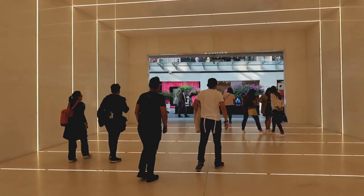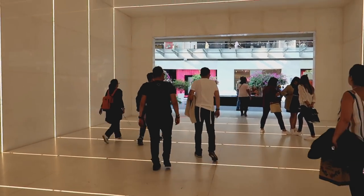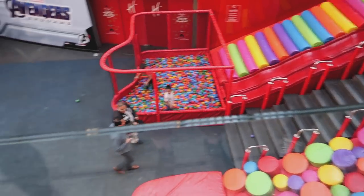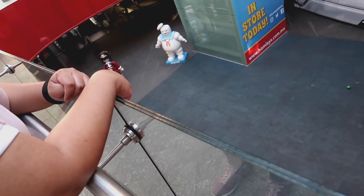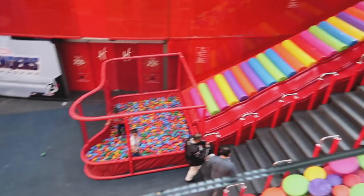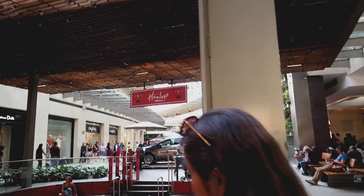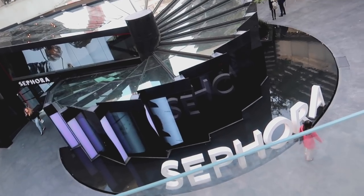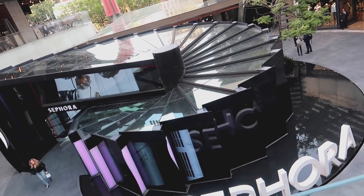I feel like I'm in the Drake Hotline Bling video. Can I go on this? That looks fun. I want to be picture with that pirate. This mall is so cool. Look at this. Fancy. Like, that's the Sephora. It looks like a little snail. Uh-oh. All seats.